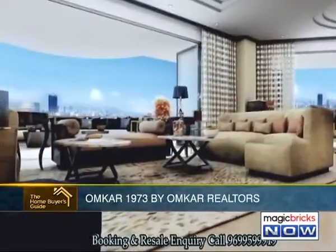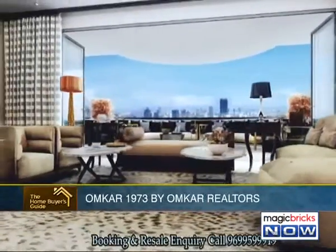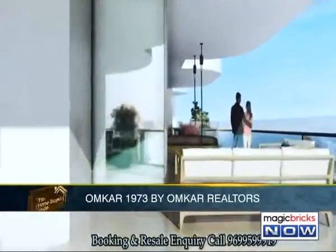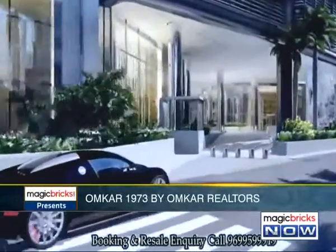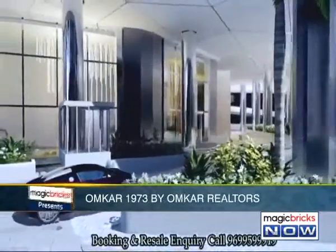The Sky Bungalows here come in configurations of 3, 4 and 5 BHK luxury apartments. The size of each apartment ranges between 2,635 to 18,190 square feet in size. The project is currently under construction and is expected to be completed and ready for possession by December 27.